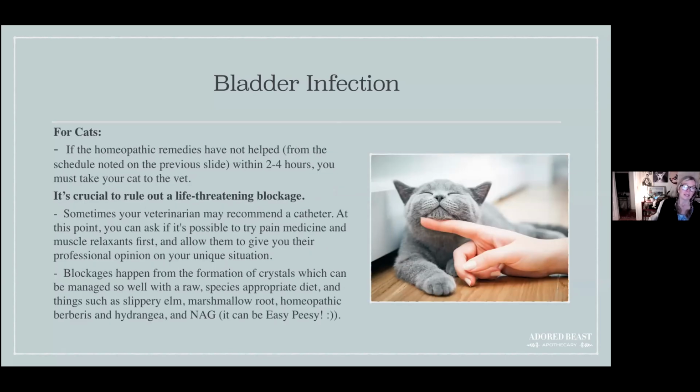So, cats. If those homeopathic remedies that I just mentioned haven't helped from the schedule from the other slide, within 2 to 4 hours, you have to take your cat to the vet. It's crucial to rule out a life-threatening blockage. That's really, really important.